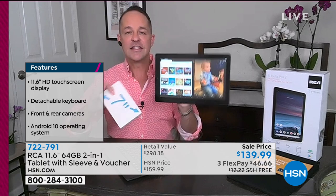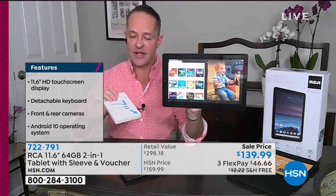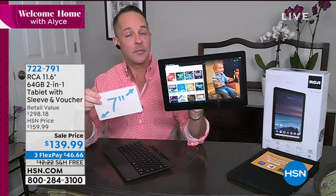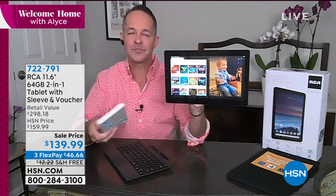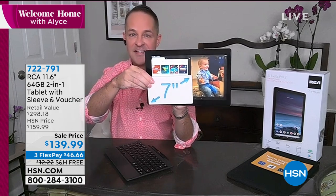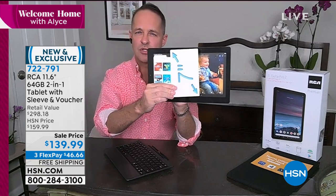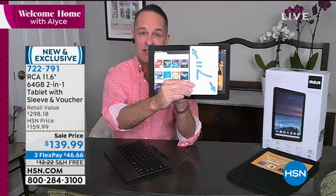To give you a bit of scale of what an 11.6-inch screen is, I've got a comparison out here. The reason I have this 7-inch cutout is because a lot of us have 7-inch tablet screens already, and at this sort of price you'd probably expect about a 7-inch screen typically. So look at the difference. It's almost comical, right? It's about one to roughly three 7-inch screens across.